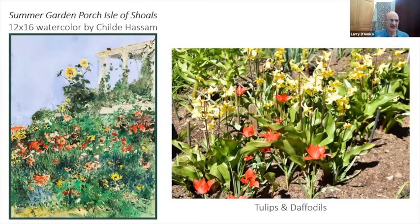Let's see. Okay, and this is a really lovely watercolor by Childe Hassam. It's bright, it's loose, it's very abstract, and very beautifully handled. And that business of the red mixed in with the green and the yellow. I saw this photograph and said, oh yeah, there's a relationship.